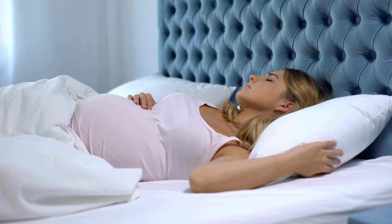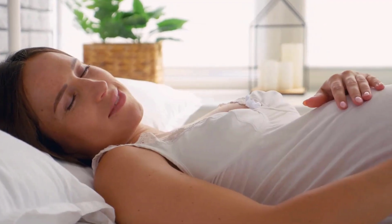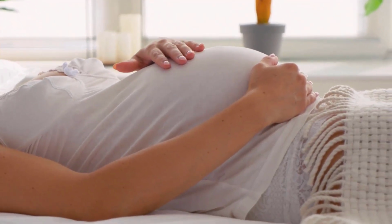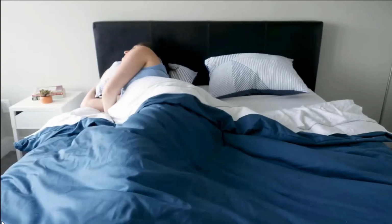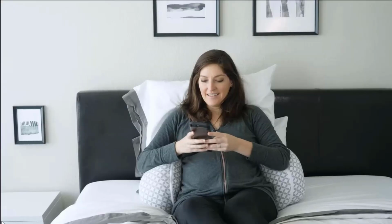After the first trimester, sleeping on your back can put pressure on major blood vessels, reducing blood flow to you and your baby, and may cause discomfort or dizziness. To avoid this, place pillows behind your back to help prevent rolling onto your back during the night.